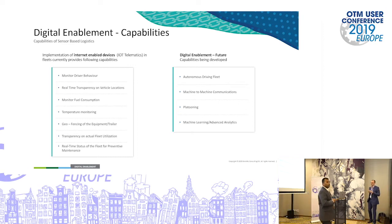So we have a lot of stalwarts here in transportation. They would be pretty much comfortable with all these things. Monitoring of driver behavior, we talked about how it's going to act on that, and based on that we are going to profile the driver. And then the real-time transparency on the vehicle location, and that's what we integrated. These are the whole capabilities, and we have used a few capabilities in our client implementation, so it would be repetitive.